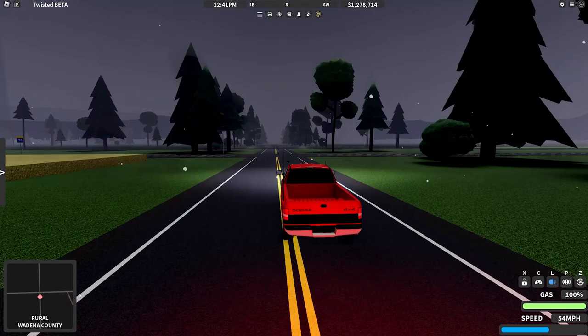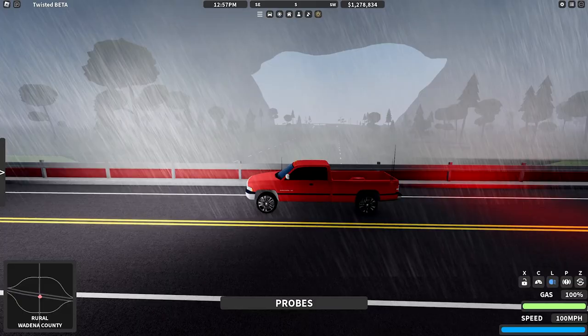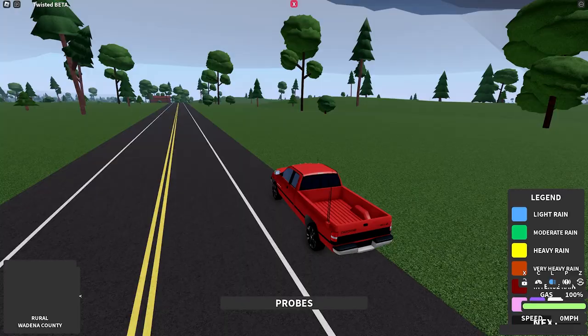Okay, it is right here. It is just a wall of death. It is just a wall of just darkness ahead of me. Going east. It's banking east towards Haram. I'm just going over the highway right now. I got a visual on it. It's a very large wedge. Very large wedge. Yep. Getting ready for a second deployment. It's a violent rotation. Yeah, it is a very violent tornado.